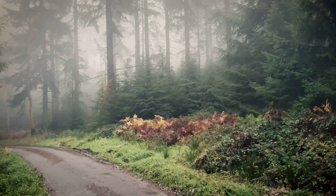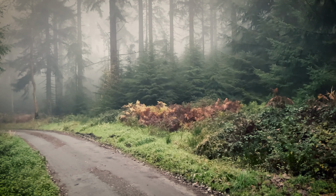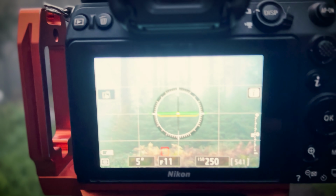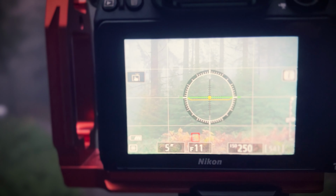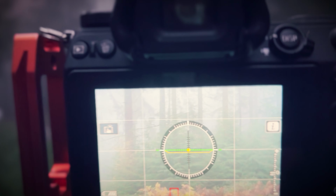Imagine, I'll see if I can zoom in. I don't know if I can zoom in on this. I'll show you on the back of the camera. That's probably the easiest way of doing it. So there's my composition. This is the first one I've got of the day. Literally just got out of the car, turned around, saw this, and I was like, yep, that's really nice.